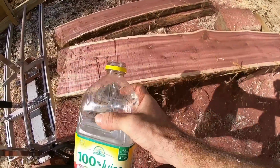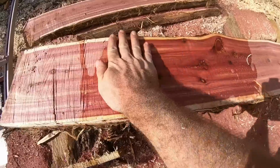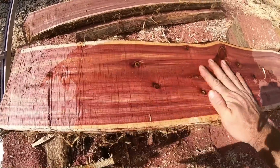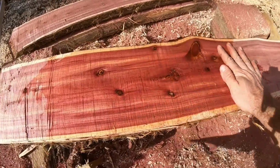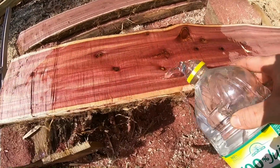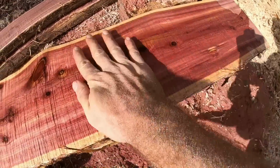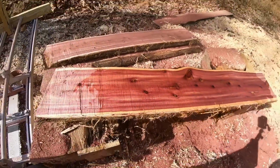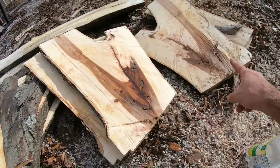We got the cedar over here. Of course, we all know what cedar looks like. Absolutely gorgeous. We got 2 decent boards out of that. I'm pretty happy about that. I have a very specific project for those 2 boards. Beautiful. Let's check out that hickory. These are my 2 favorite pieces out of that hickory crotch.